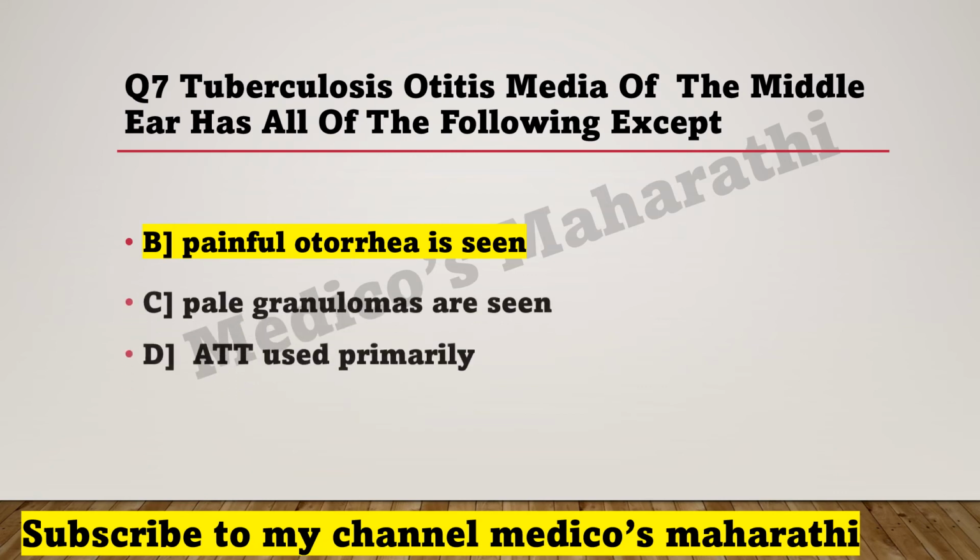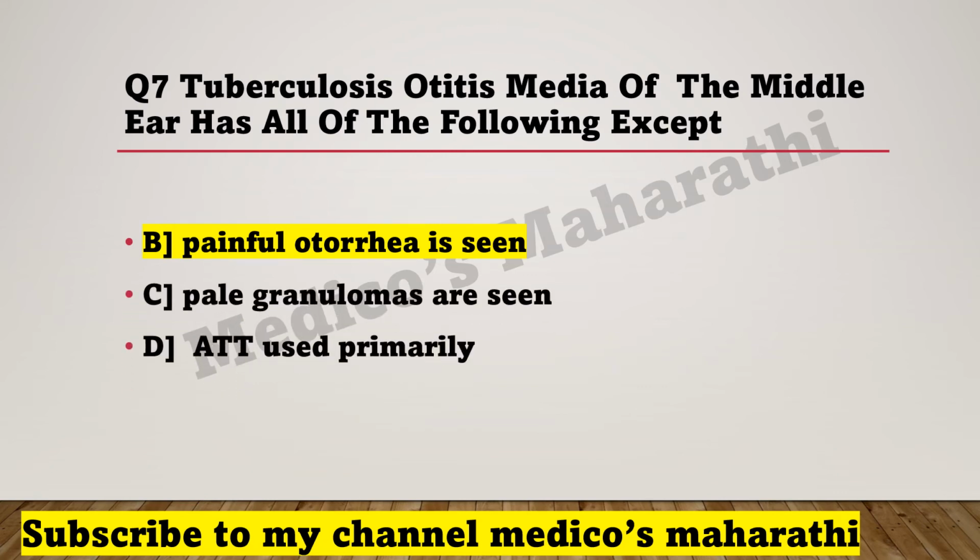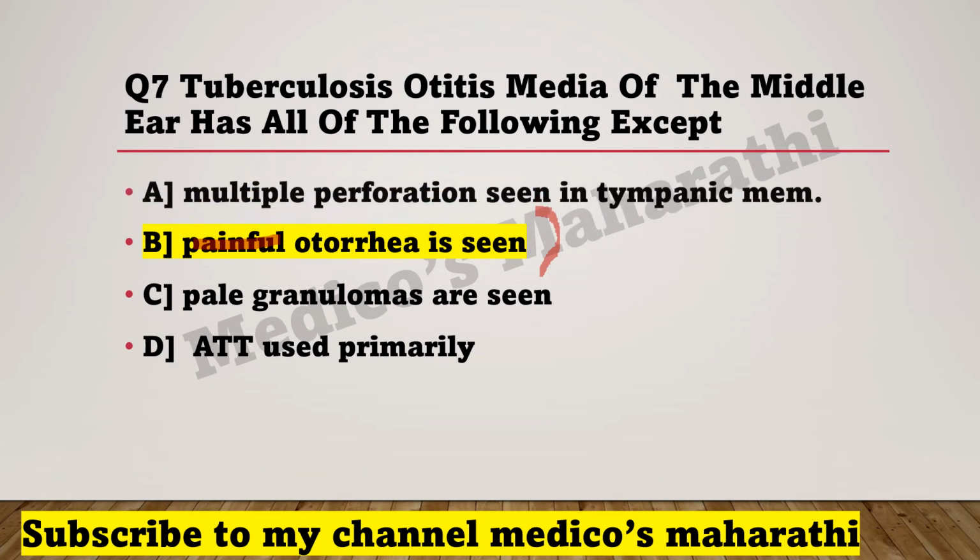So what is seen here then? My dear friends, here we will see only foul-smelling otorrhea, not painful. So that's why it is wrong here. All others are correct. We can see multiple perforations in the tympanic membrane. We will see pale granulomas, and we will also use ATT during primary treatment for tuberculous otitis media.